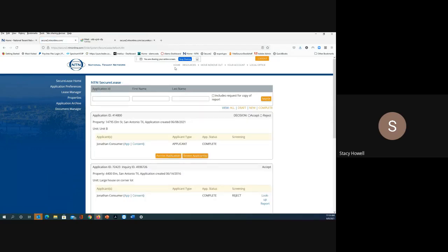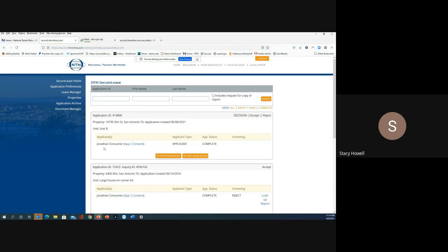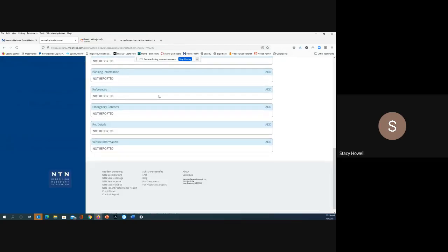When that happens, you're just going to come back into our webpage, click on Secure Lease, which brings you back to this home, and you're going to see Jonathan Consumer has applied for your property on such and such a date, that they're the applicant and they've completed it. And it's going to give you 2 links, where you can actually open and view their application to see their information.